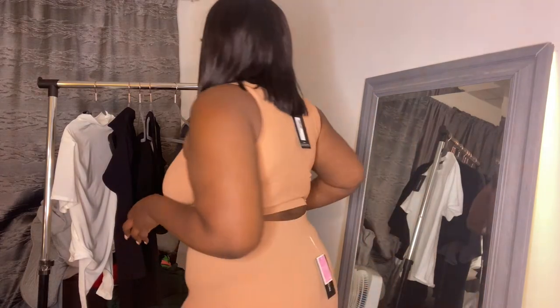Y'all know how I'm a huge advocate for colors fitting different. This one is so much more stretchy. It's very comfortable. It fits good, but look, y'all. Look at her. I love this color. Again, imagine me in a good bra. Like, imagine me in a good bra. This is definitely stretchier than the black.